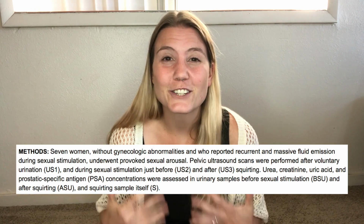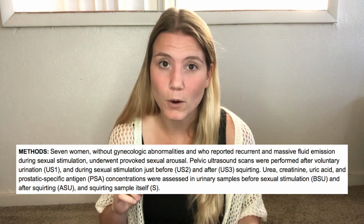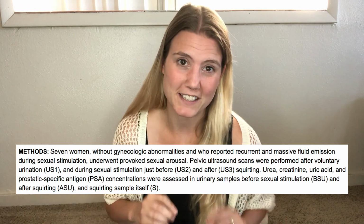Urine has urea, creatinine, and uric acid in it, all of which are essentially waste products from the body. And we know that true female ejaculate contains prostate-specific antigen, or PSA. So urea, creatinine, uric acid, and PSA were all analyzed in both the urine samples and the squirting samples.